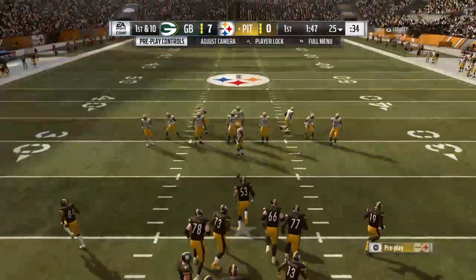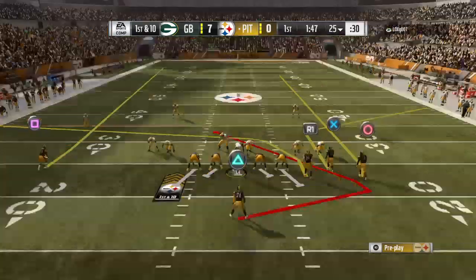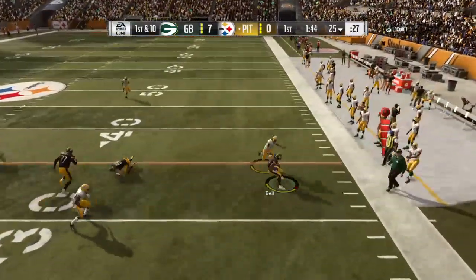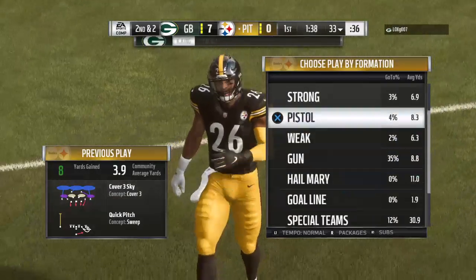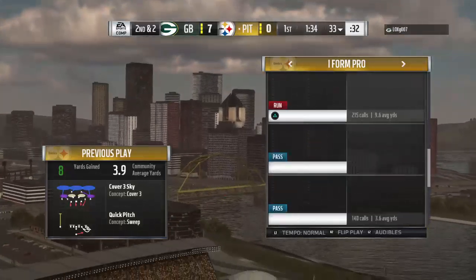Big Ben and the Steelers with a 1st and 10 at their own 25-yard line. Here's the first carry for Le'Veon Bell. And able to stay on his feet past the 30 to about the 33-yard line. Just what you want on a first down run. Call it 8 yards. And it's 2nd and 2.